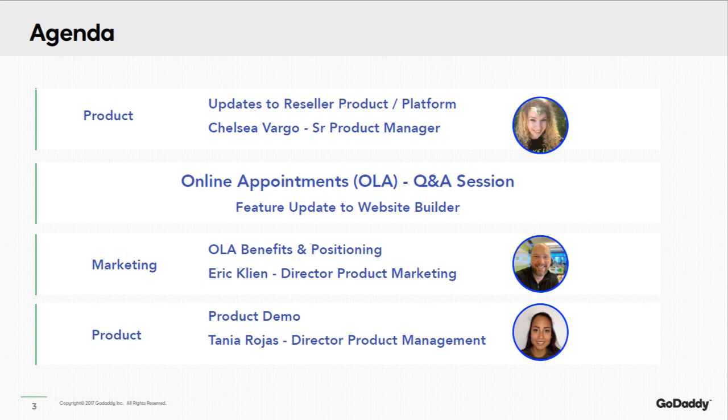That gives the service provider business owner a lot of flexibility as well, because then they can manage their staff and the services those staff members have, and make sure they have the right people attending the right services that they offer. And in addition, that business owner can also see all of their staff's calendars.